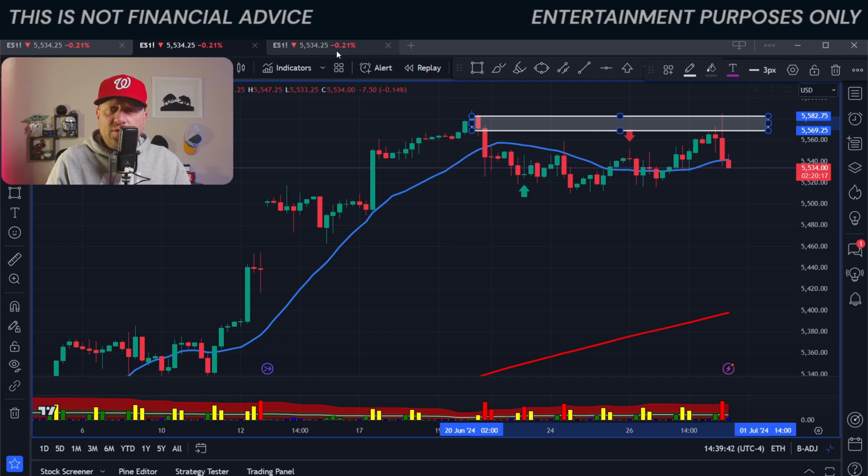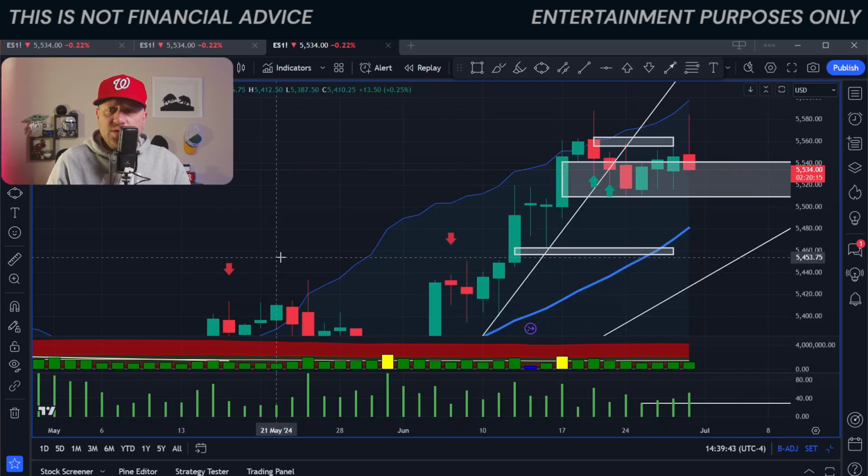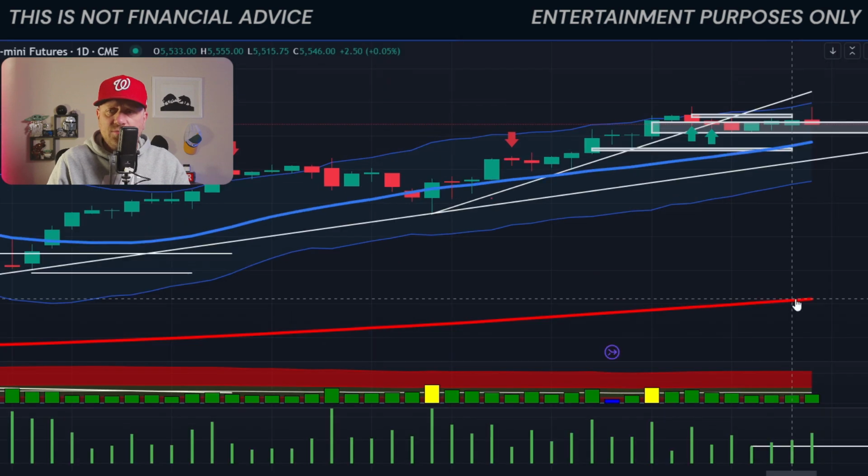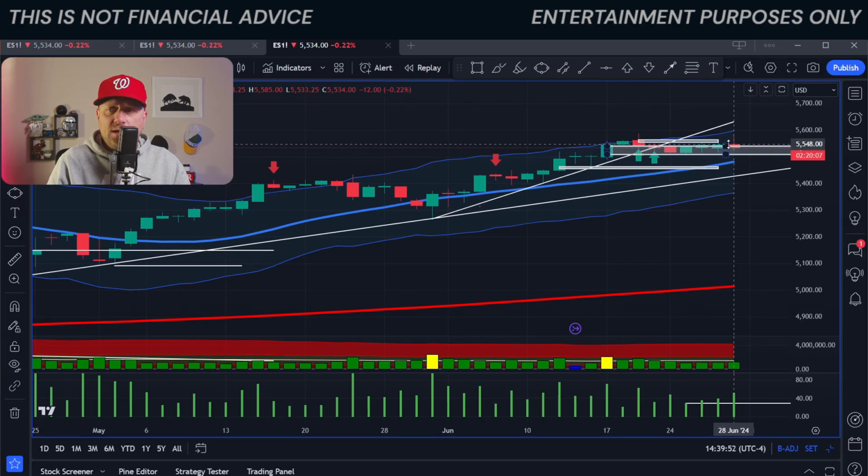Now, the one thing I want to point out is we are in position 1 on the daily chart, so that's very, very bullish. The 200 is upsloping, the 20 is upsloping, and the candles are upsloping, all at an increasing rate. So that's position 1, position of power.